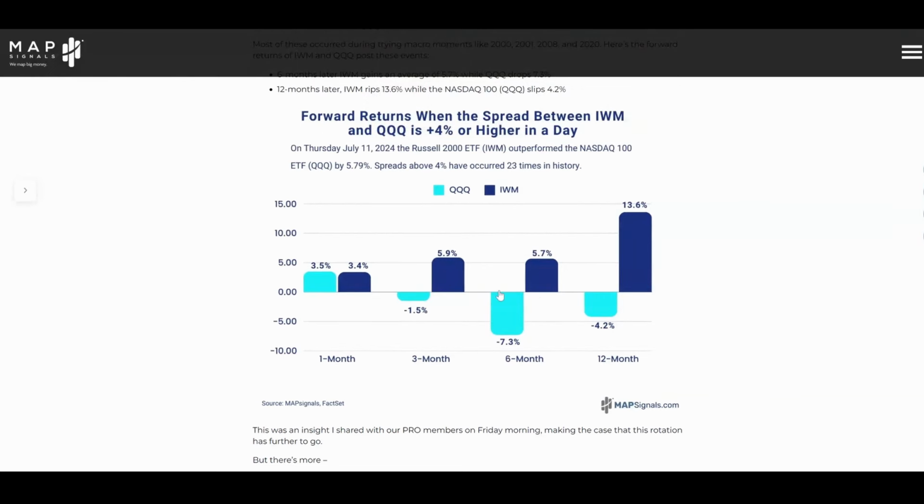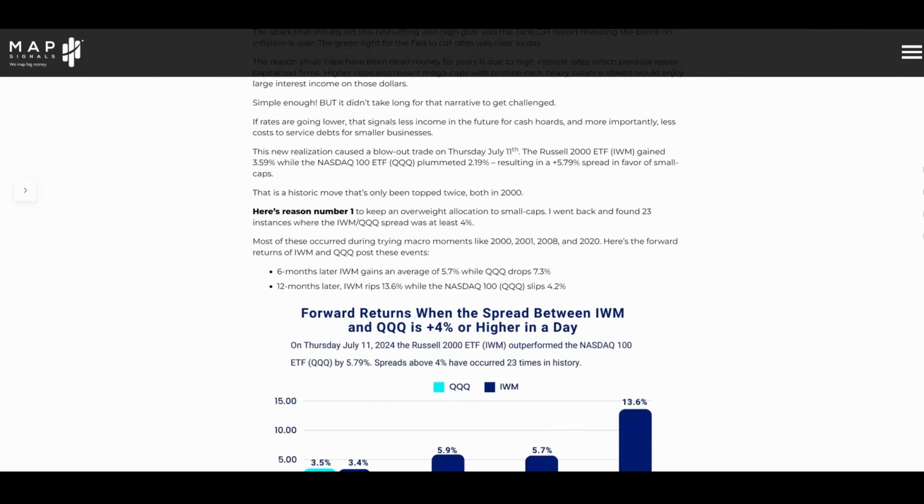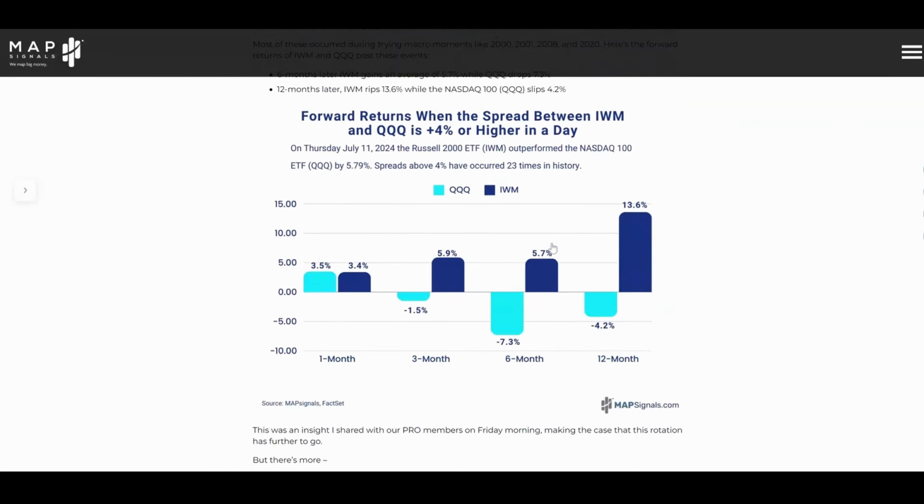Here's the first study I want you guys to be aware of. On July 11th, that was when the June CPI report came, something awesome happened. You had small caps go up 359 basis points. That is the IWM ETF. It was up 3.59%, while the NASDAQ 100 ETF, triple Qs, was down 2.19%. So basically, it was a 579 basis point spread. And you're like, oh, big deal, Luke. What does that mean? Well, check this out. If you go back in history, it was the third largest spread day ever.